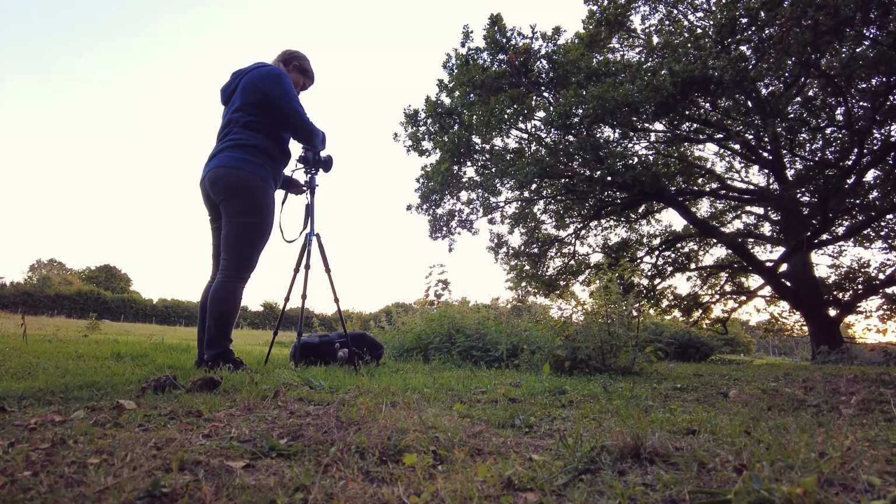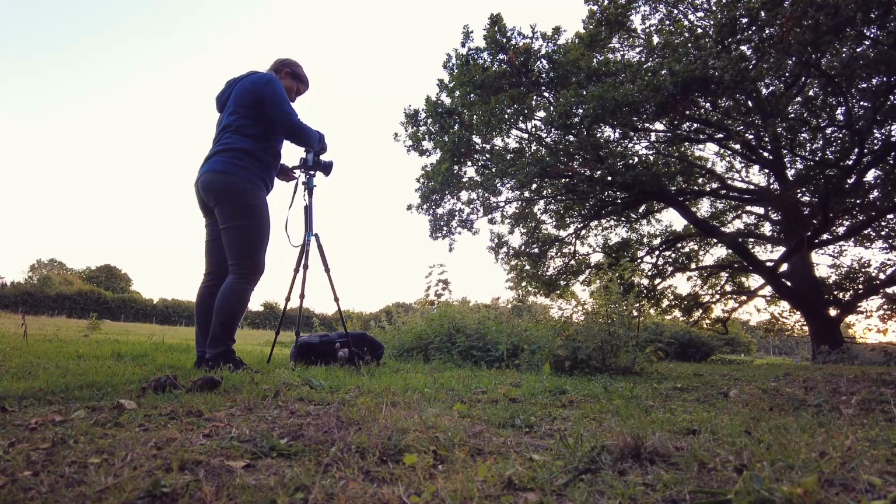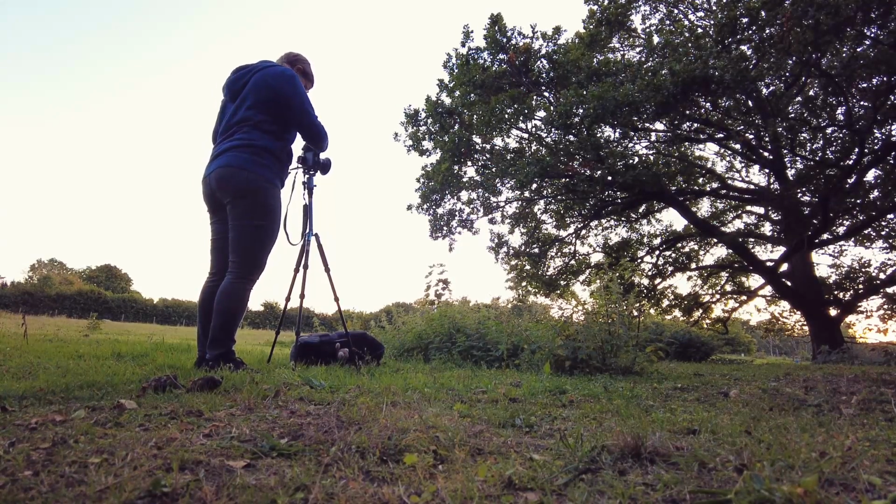There's probably one last little shot before I head on home. Now I've pretty much lost the light, so I think I'm gonna have to perhaps give up on this tree for this time. But I'm glad I found it, because I've never seen it before. I've never been up here before, but I'm glad I found it.